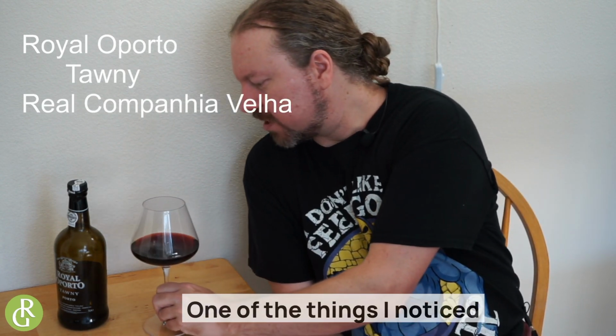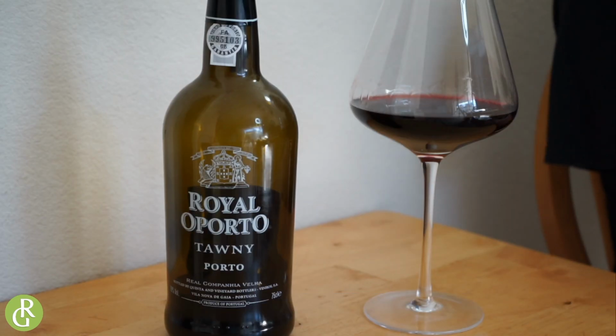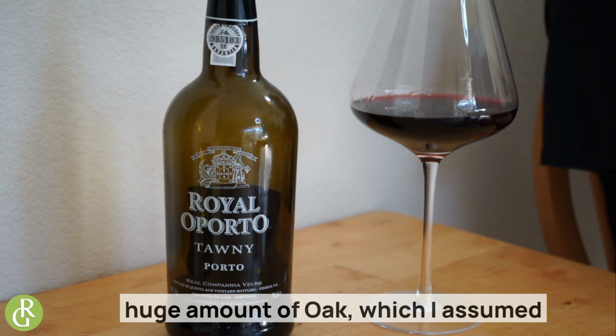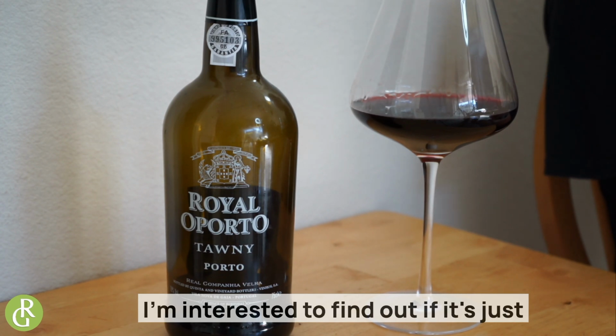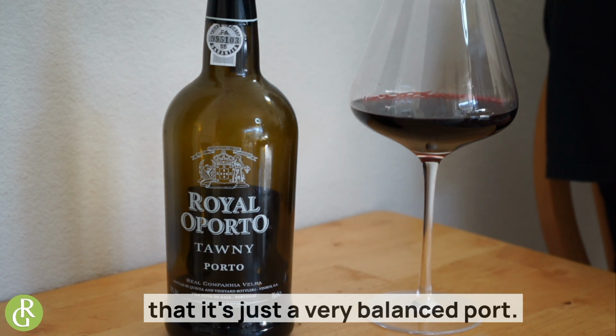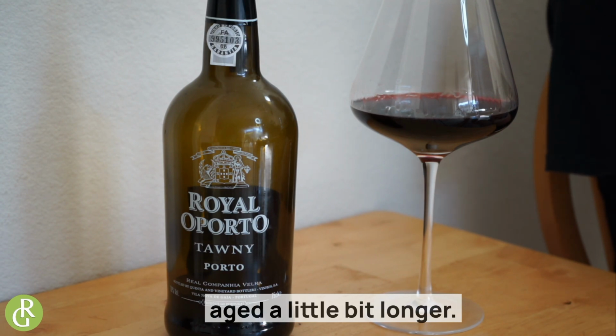One of the things I noticed that was interesting about this bottle particularly was I didn't feel like I was picking up a huge amount of oak, which I assumed is what the port is actually aged in. I'm interested to find out if it's just a very balanced port. The tawnies, I think, are aged a little bit longer.